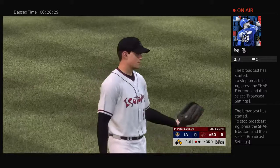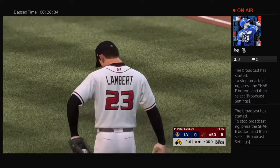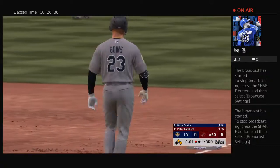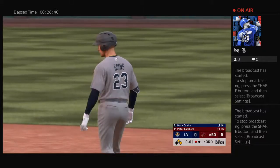The second walk he surrendered here in the first 3 innings. Well, he battled to get it to a 3-2 count, but that pitch wasn't even close. Now he's got a man on with 1 out, so he's got to focus on trying to get the ground ball.